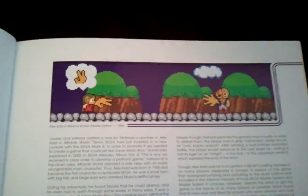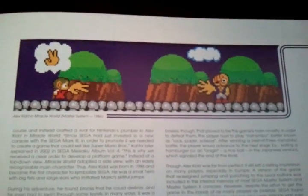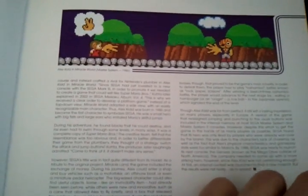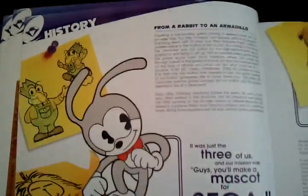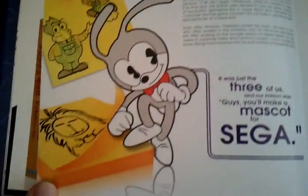They talk about how it was originally intended to be more like an RPG, and it was retooled into this mascot-driven platform character to compete with Mario. The reason you have the shops and the more evolved mechanics is because of the original Miracle World stuff. Then they get into the competition to create a new mascot, which is what Sega came out of. Originally it was a rabbit that was chosen.